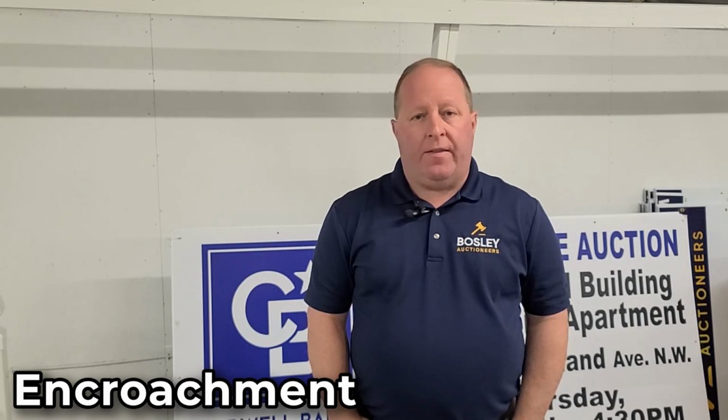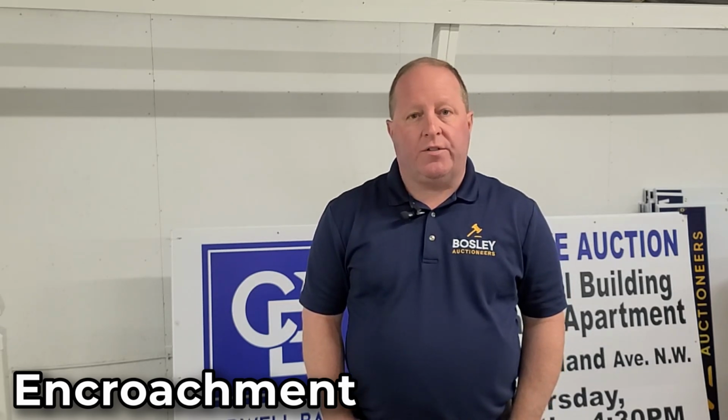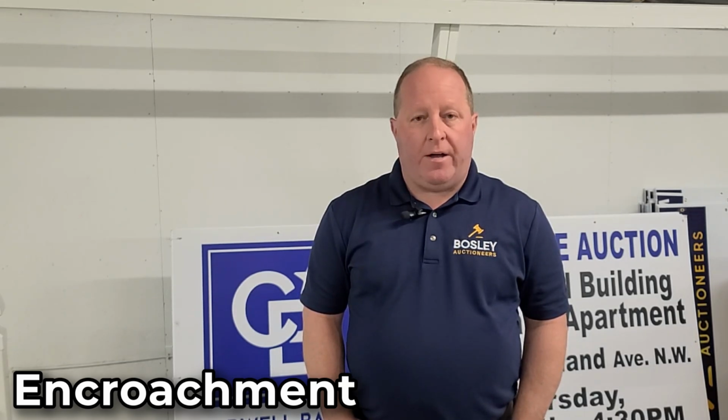Is a neighbor's driveway on that property? Is the driveway on the neighbor's property? Is the fence where it should be? Is there a barn? There's lots of things that you've got to look out for. But you want to make sure before you buy this house that the property lines are intact and that nothing is out of the boundary lines. If that is, that can be expensive. It can cause fights with neighbors. It can cause big problems. Make sure you know your boundaries, your surveys, and make sure there are no encroachments.